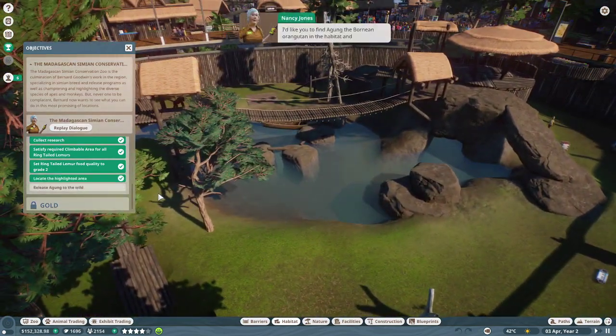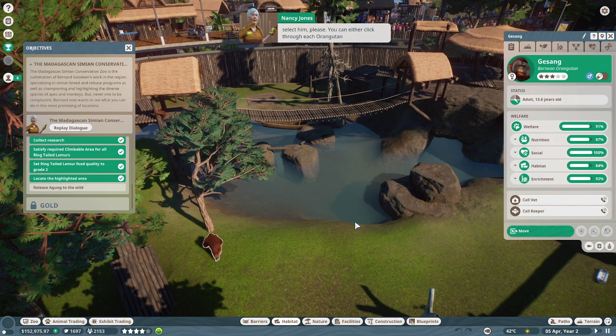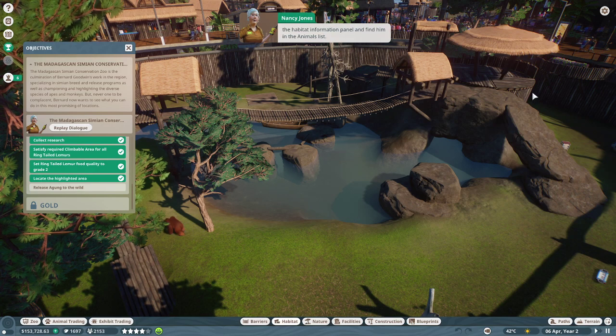Okay, I'd like you to find Agang, the Bornean orangutan in the habitat, and select him, please. You can either click through each orangutan in turn, or select the habitat barrier, go to the Animals tab in the Habitat Information panel, and find him in the Animals list.